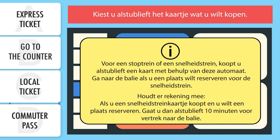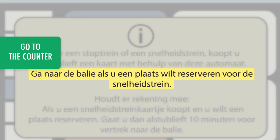The notice says that you should go to the counter if you would like to reserve a seat on an express train. Ga naar de balie als u een plaats wilt reserveren voor de snelheidstrein.